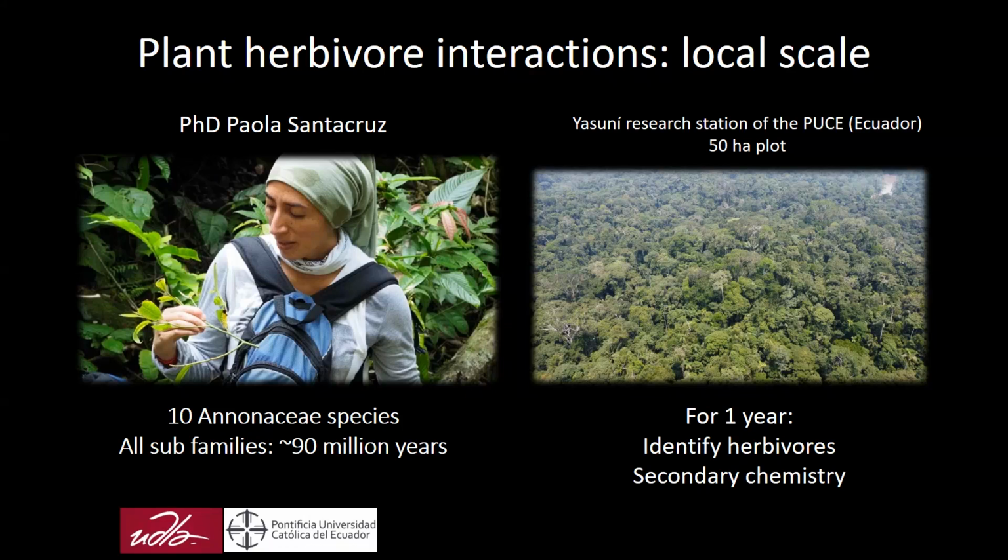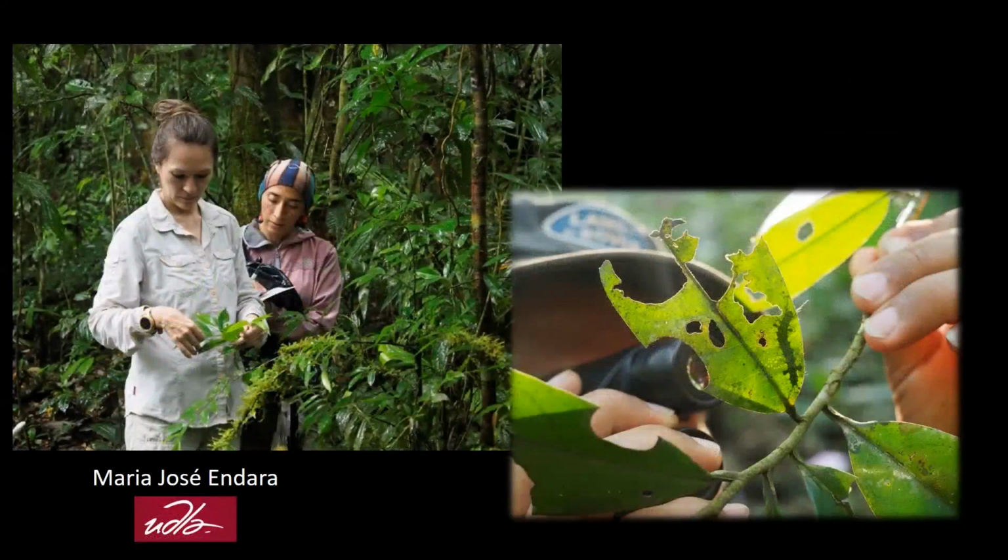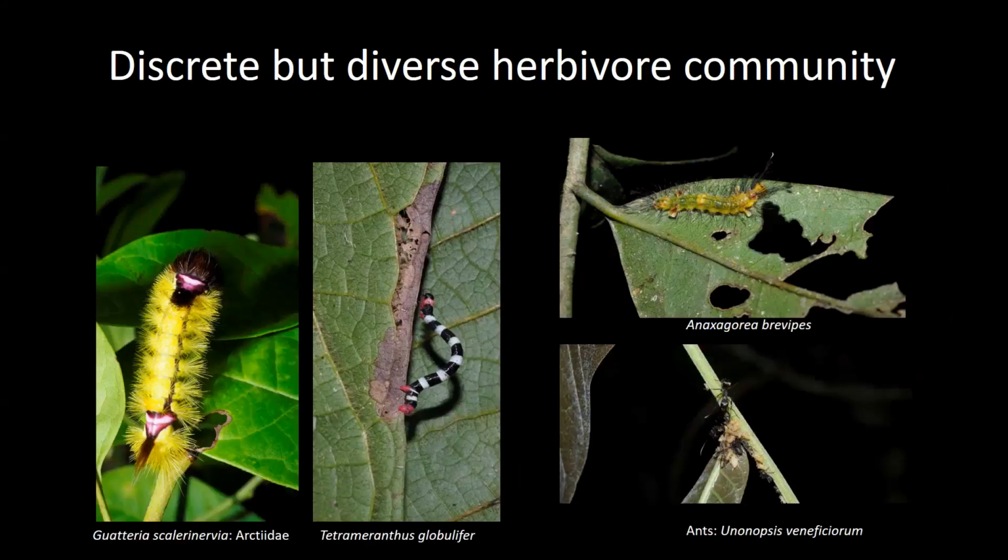And what's interesting in Yasuni is that we have representatives of all the major subfamilies of Ananaceae. So in Yasuni, we have about 90 million years of evolution going on, and that allowed us to get a very broad overview of the diversity. This was done in collaboration with Maria Jose Endara from the UDLA University, and she's one of the foremost experts in understanding plant herbivore interactions in the tropics. And so here we can see Paula and Maria Jose in Yasuni documenting for the first time these interactions.